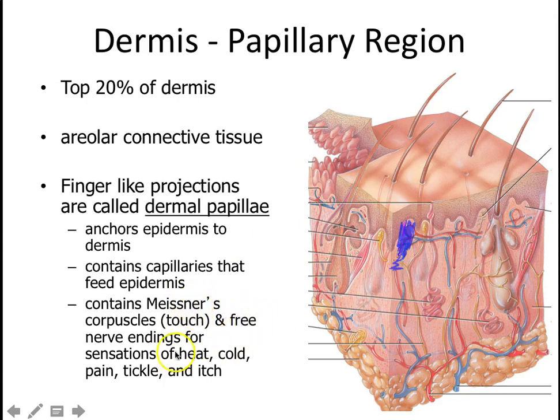We'll also see other nerve endings, and these are considered free nerve endings because they don't have that capsule around them like the Meissner's does. They're just bare. There's nothing around them. These nerves pick up on things like heat, cold, pain, tickle, and itch. For the most part, they can only transmit one type of information at a time. So for example, if something itches, that's the information it's going to convey.